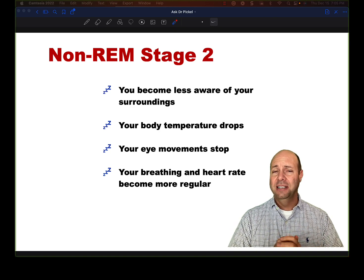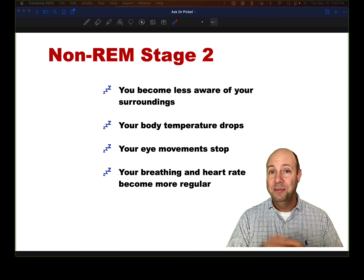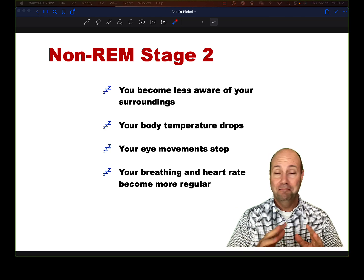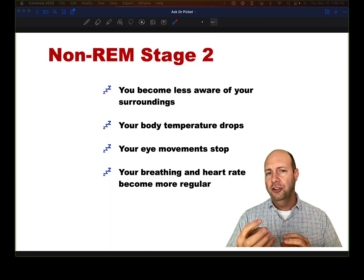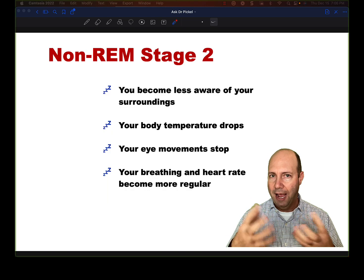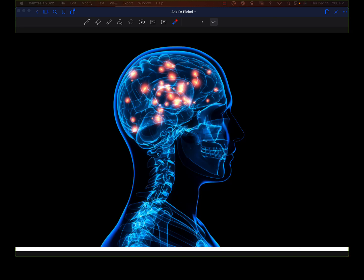In fact, the American Sleep Foundation says that about 50% of people's total sleep time is in this non-REM stage 2, which is not where you want to be for 50% of your sleep time. Here the brain is producing rapid bursts of rhythmic activity. The word for it is sleep spindles, which is kind of interesting.